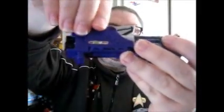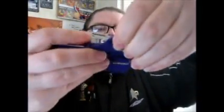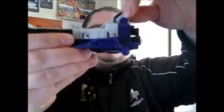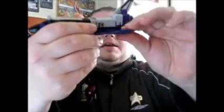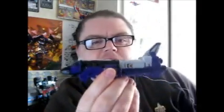Then we take this section, rotate that out, then rotate that down. Same for this side, rotate that up, rotate that down. And then we rotate this back and push it all the way back, like so. And there he is. And he transforms into a NASA Rockwell Shuttle Orbiter. It's his official designation. Sadly no longer in service.